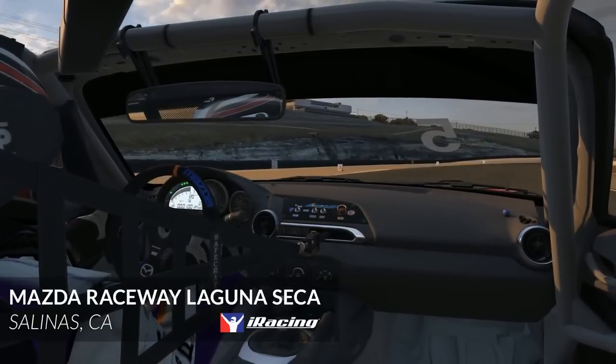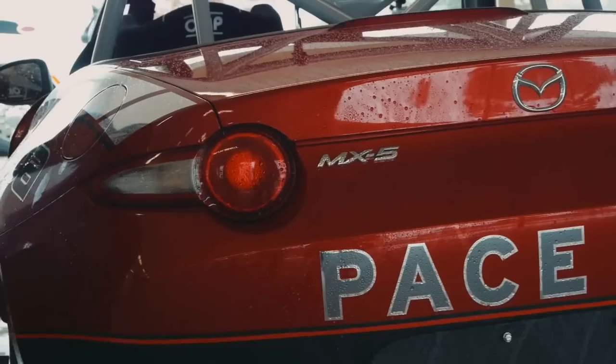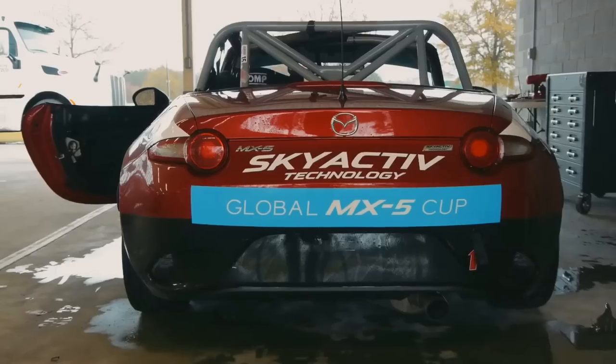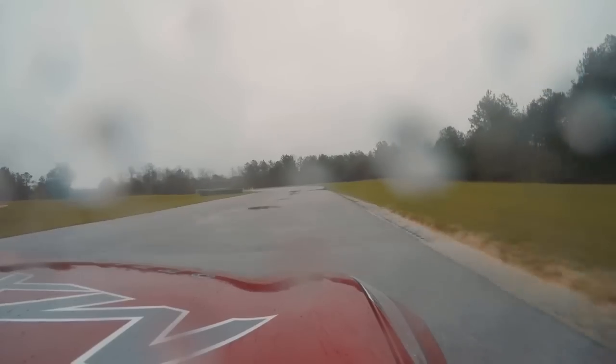These new MX-5s are incredible. Between the BF Goodrich tire and then all the suspension engineering that Long Road Racing and that Mazda has done, I've been very fortunate to be one of the lead development drivers for the new Global MX-5 Cup car. We've done a lot of R&D on not only suspension, but things that will not only improve the safety of the vehicle for racing, but also the longevity of it in a racing environment.